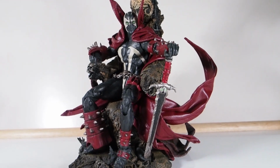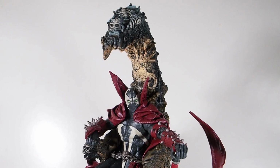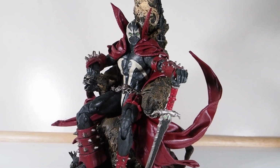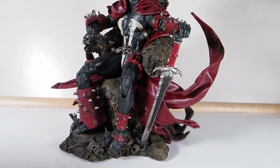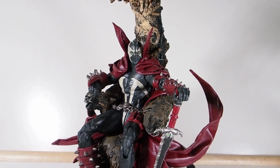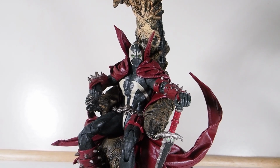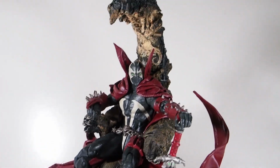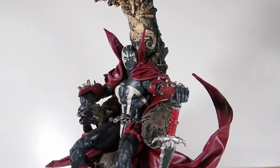And here's my number 9, and it is also another custom, the McFarlane throne. This one came with another Spawn figure, which came out many years ago, and I took the throne and gave it to the new Spawn that came out from McFarlane Toys. And this is the 7-inch McFarlane Toys Spawn figure from Mortal Kombat 11, because that game featured Spawn, so they made a figure out of it. And this is one of them.